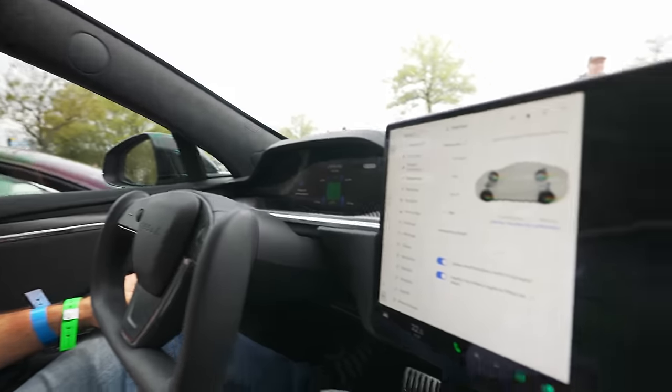It's quite good. There is no spring, it's air, of course. Some people put on lower springs, but this car is a completely stock one.